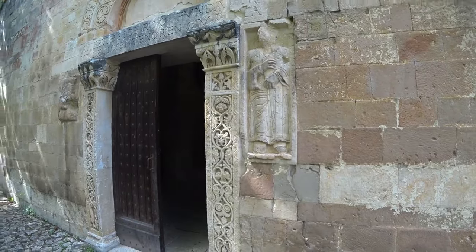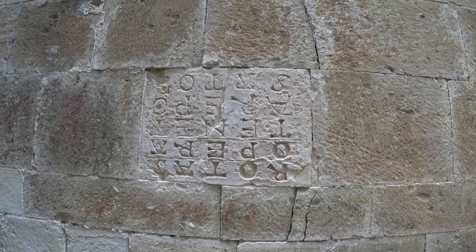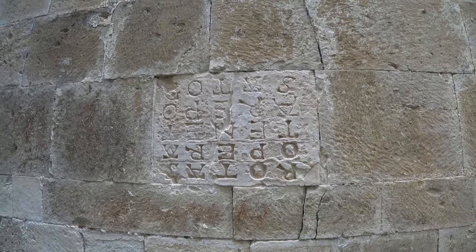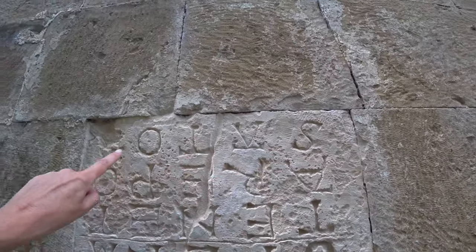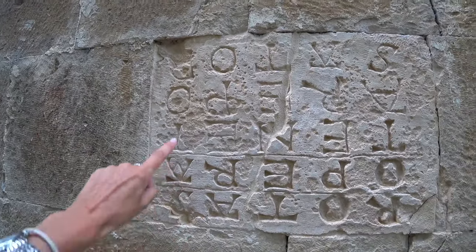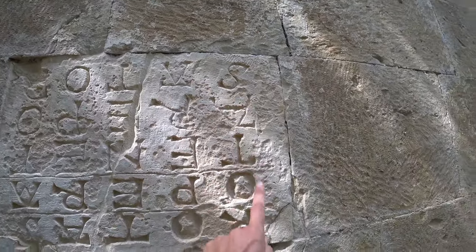Outside, on the exterior, you can find a lot of interesting things, can't you? Yeah. On the exterior wall of the entrance of this church is a Sator square, which is a Latin palindrome. Sator. A very nice main entrance.